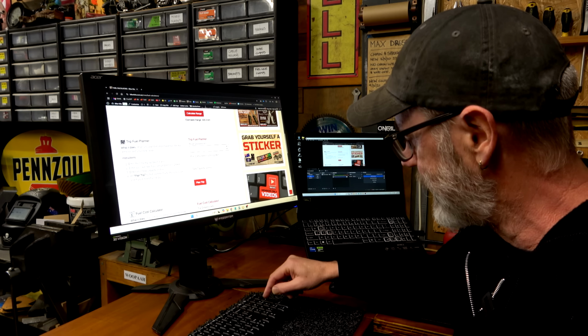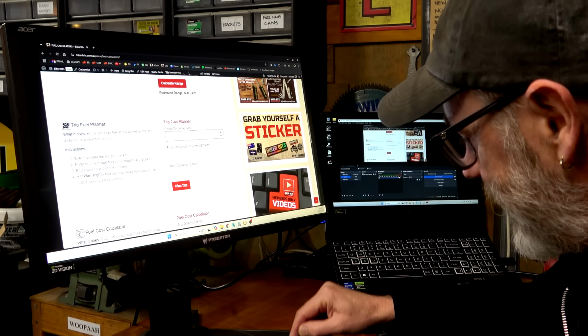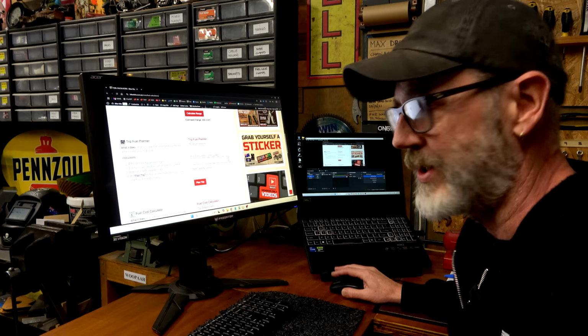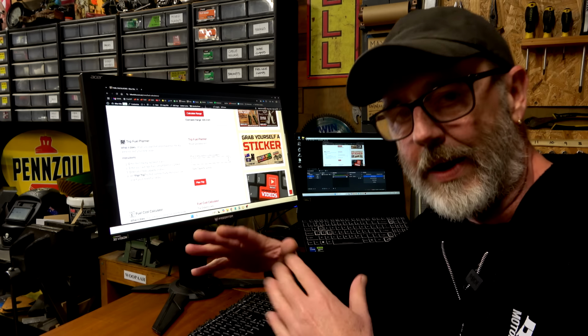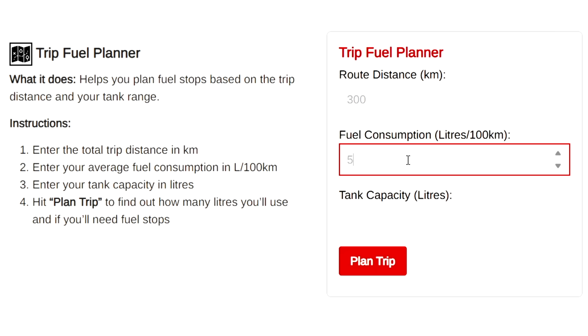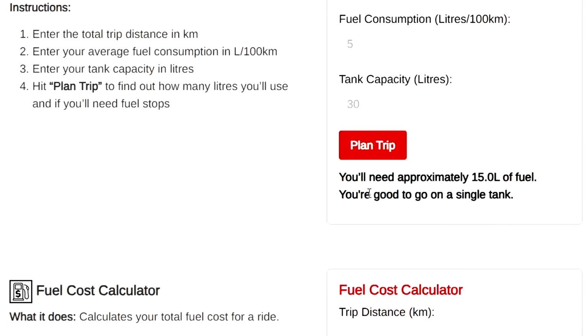So let's say there's a 300 kilometer stretch, which in Australia I think is pretty much the most you'll ever have in between, unless you're going whoop whoop out. Shut up, Mark. Fuel consumption again is 5, and my tank capacity is 30. So if I plan my trip, it's telling me that you'll need approximately 15 litres of fuel. You're good to go on a single tank.